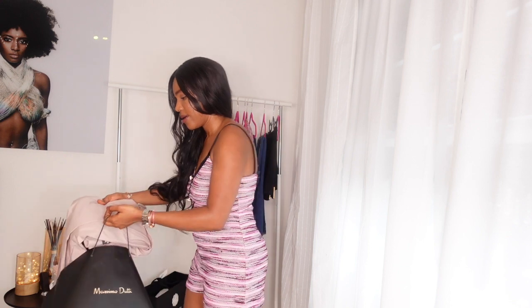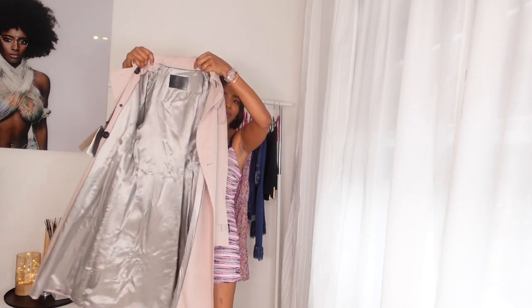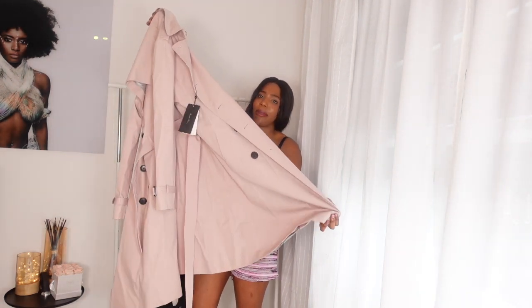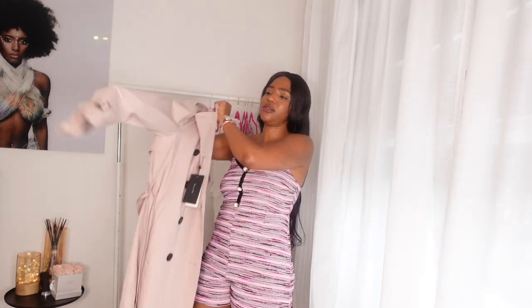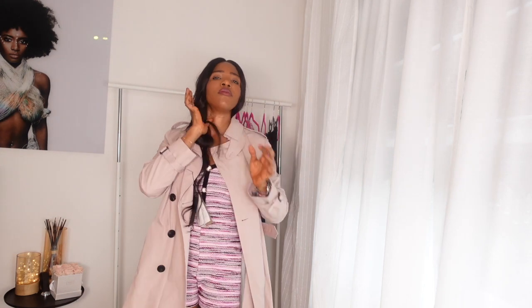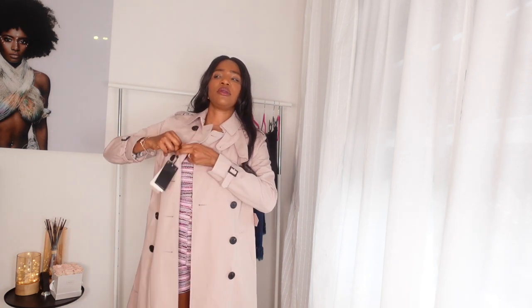So I have this trench coat. Trench coat, yeah, this rose pink, powder pink, or whatever you may call it. Like, I just love this trench coat. Like, I will be posting the Instagram picture so you guys can also take a look at the Burberry. I'm not returning it, so I love this. So let me take this off.